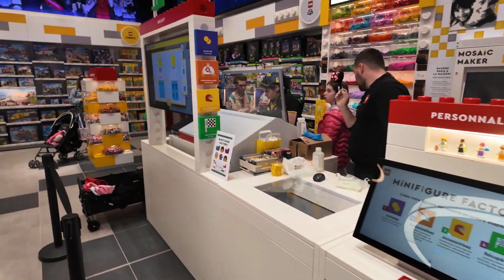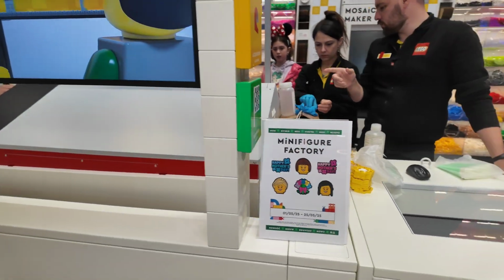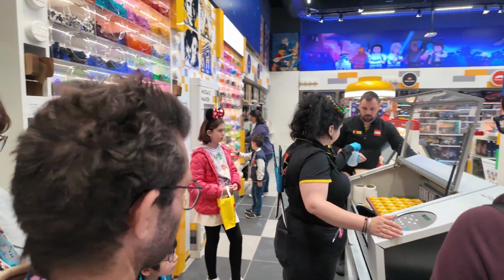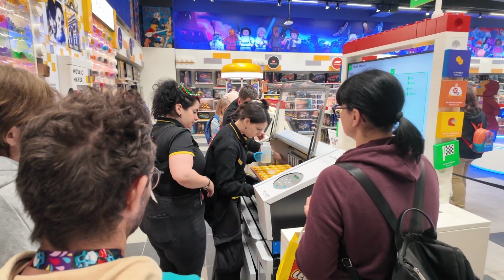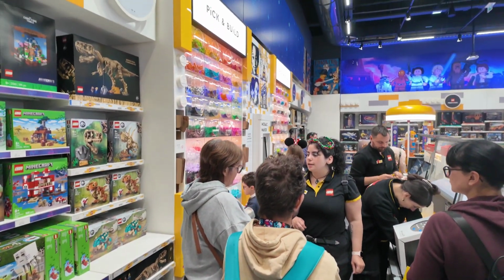And what else have we got? Oh, that's the collect station. So you can personalise your minifigure. See what they're doing here, they've got some kind of machine. Ah, so they're printing onto the Lego. They're popping those things in. Very interesting. A pick and build.